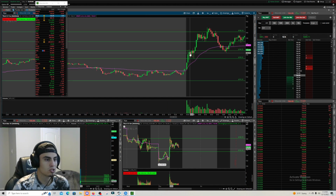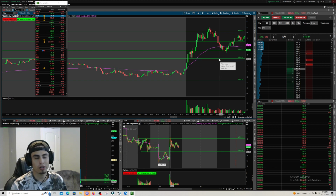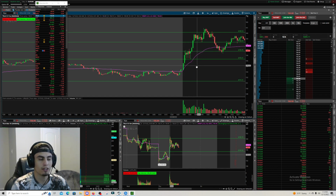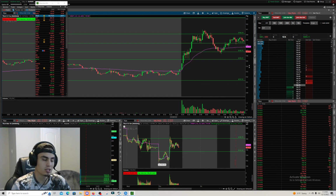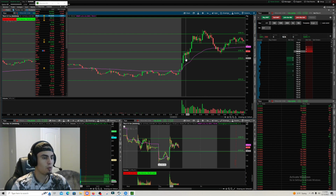Popped up pretty nice, started pulling back. I had this level marked here, 155. Also called it out in pre-market before market opened. I said if I start holding this 155 level on Tesla, I'm actually going to be going long on Tesla for the first 5-10 minutes of the market open. So I went long on this one.